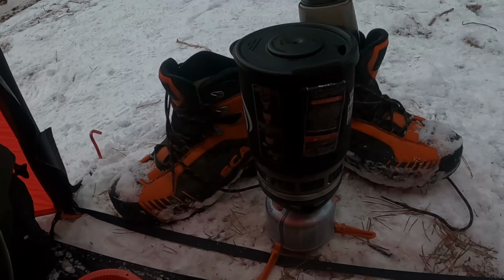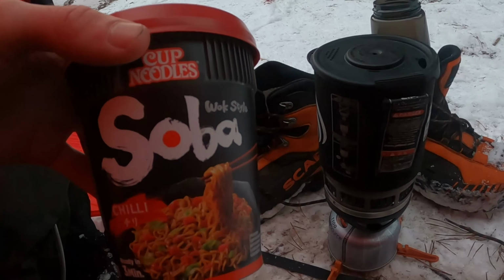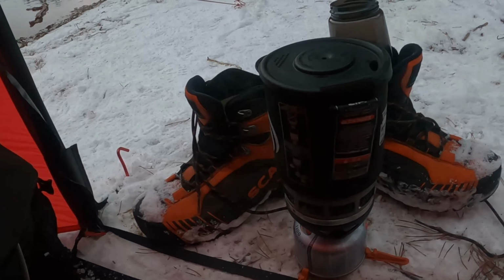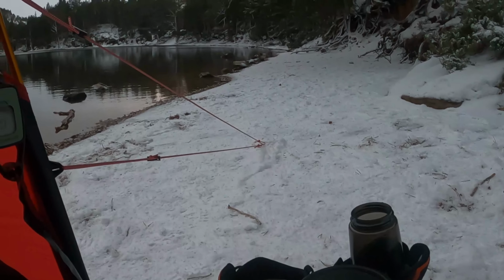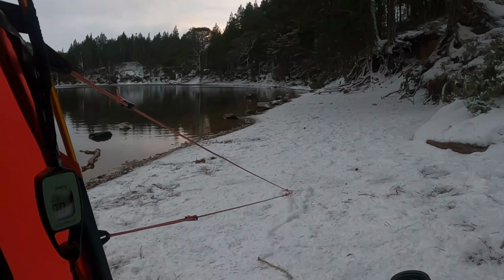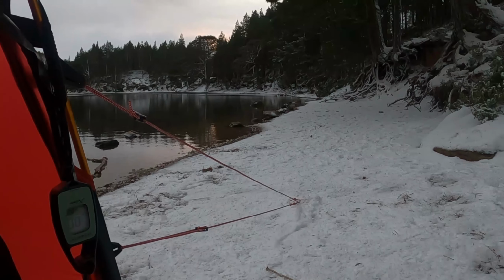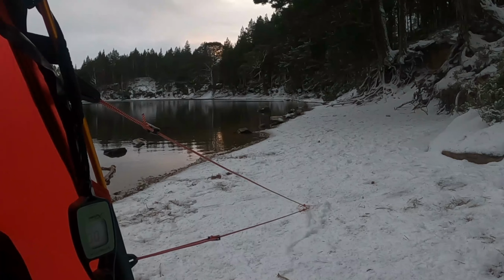So I'm just getting a quick bite to eat. I've also got one of these soba noodle pots. I've not had one of these in a while. Just the chilli version. Got the jet boil with me. Boiling up some water now, and we're losing daylight. It must be about 4 p.m. now. So what, about half an hour left now until it starts to get dark. So that's me. Nice wee meal that.